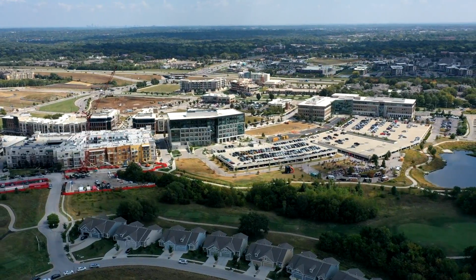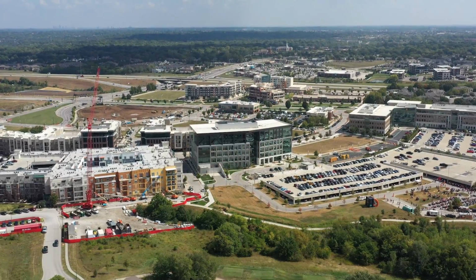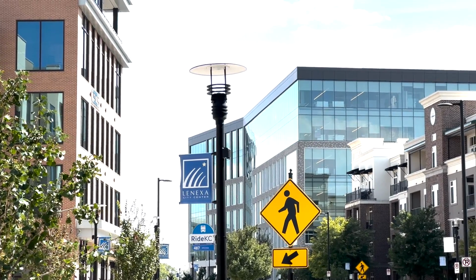And one thing that I really love about Lenexa is their new downtown city center that they've spent millions of dollars investing in, and it's just south of Shawnee Mission Park. So you can live in a neighborhood between Shawnee Mission Park and the city center and walk to both, which I think is really, really cool.